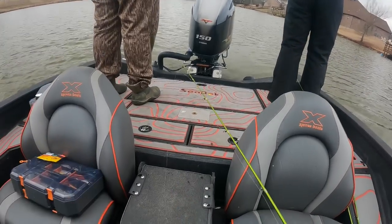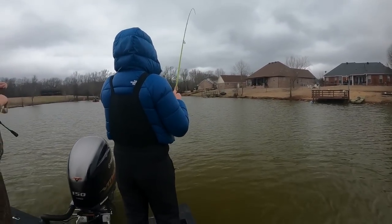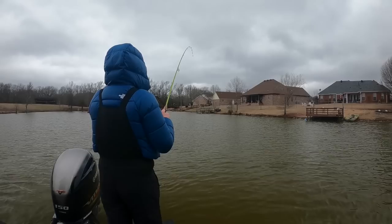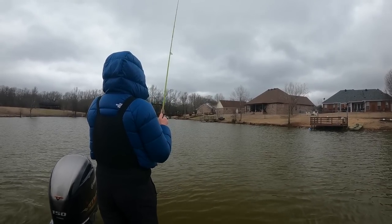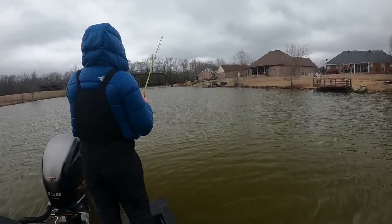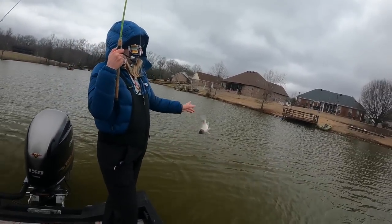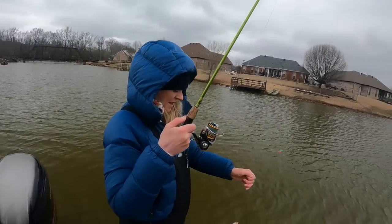Uh-oh. JJ, is that a drum? What kind of drum is that? Either way, it's probably bigger than what I got. Maybe you have a drum. Pull them this way. Oh, it's a drum. I saw that rod jiggling.